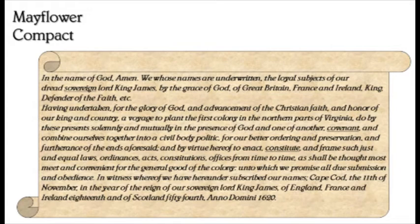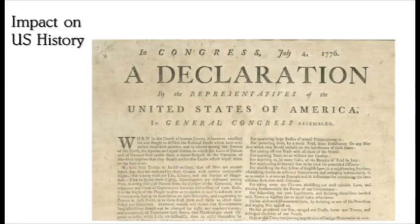The Compact is often described by scholars as the earliest document that codifies the desire of free people to enact a just government that is beneficial to all. It's the forerunner of our own Declaration of Independence, and it weighed heavily upon the hearts of our founding fathers as they were engaged in the American Revolution some 150 years later.